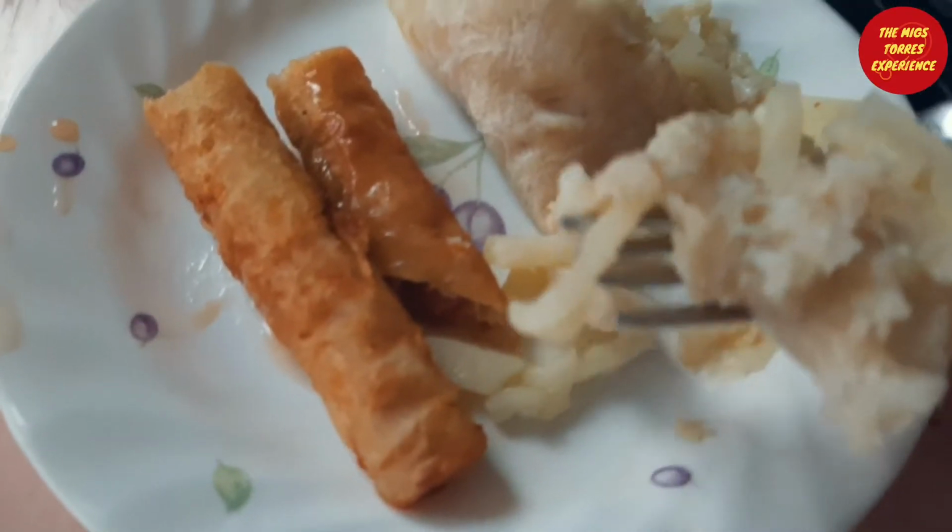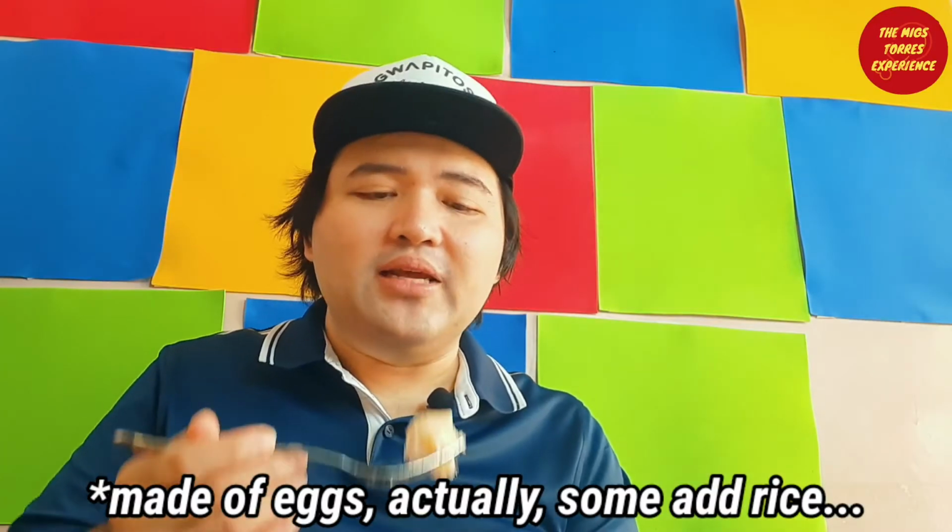And it comes with a tangy sweet and sour sauce, a combination of sweet, salty, sour. It's actually finger food, so I didn't know why I was using a fork. It's been marinated properly, so you know you're gonna get quality lumpia. Next, let's try the lumpiang sariwa or fresh lumpia. The wrapper is soft and it's made of rice, I believe.